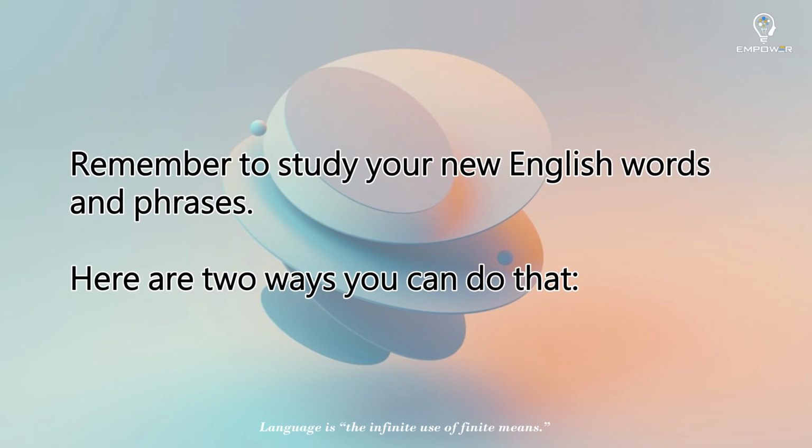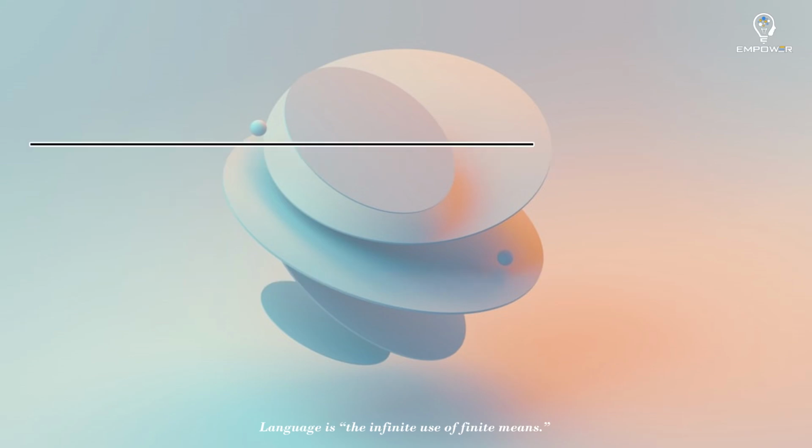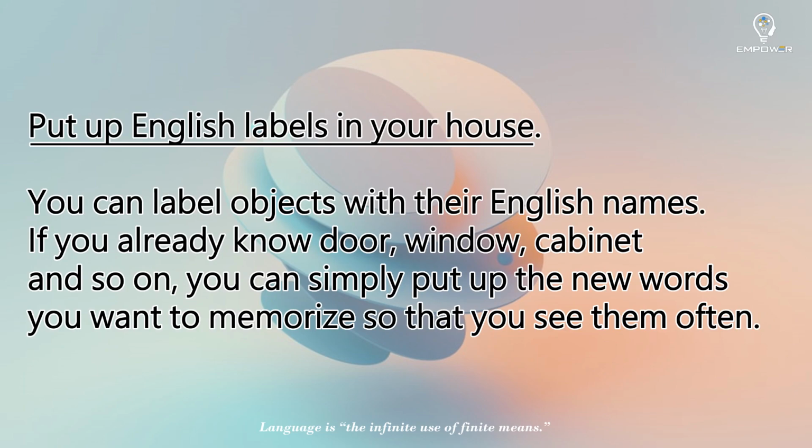Remember to study your new English words and phrases. Here are 2 ways you can do that. Put up English labels in your house. You can label objects with their English names. If you already know door, window, cabinet, and so on, you can simply put up the new words you want to memorize so that you see them often.